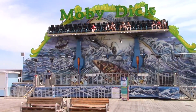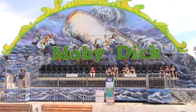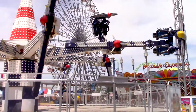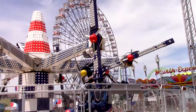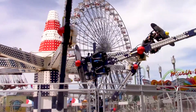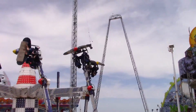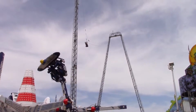Here's one we've seen a bunch of times, Moby Dick. Fun ride, gives you a little bit of airtime every time you go over the top. Cool ride. And right behind me here is the Air Race. These have been popping up all over the place over the last 5 or so years. Really fun ride, flips you around a lot. Definitely do not go on this if you are queasy and get motion sickness, because I don't think you'll do too well.